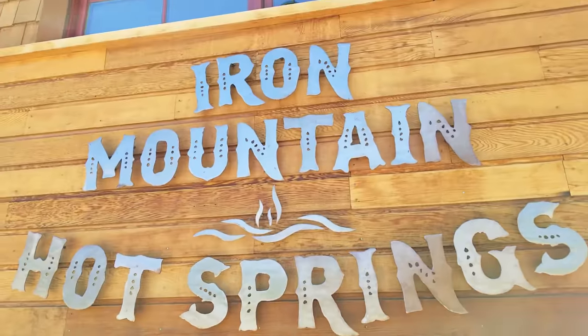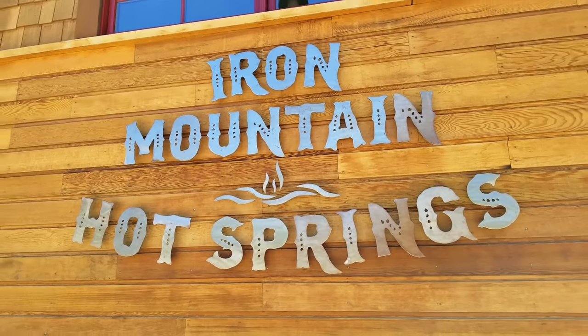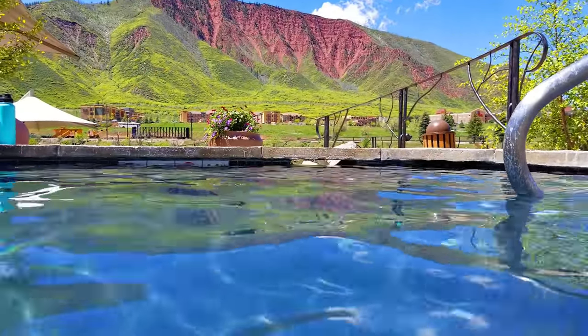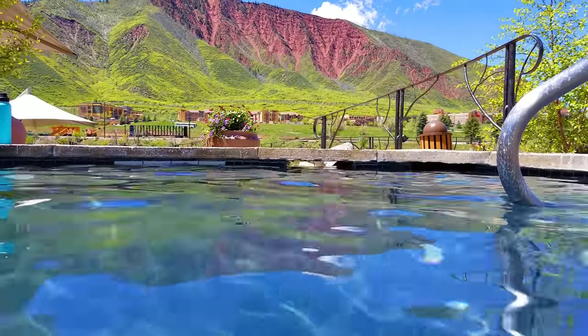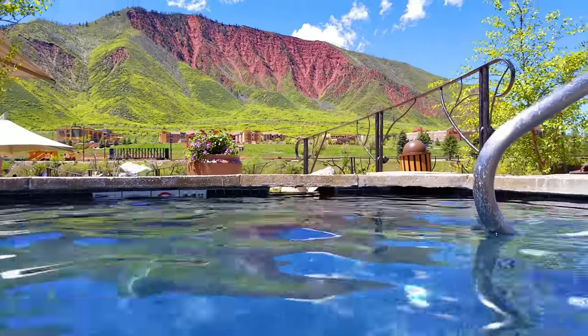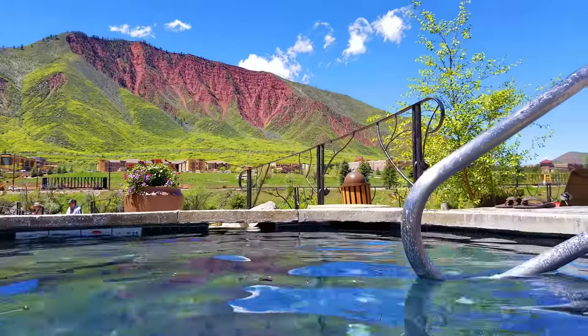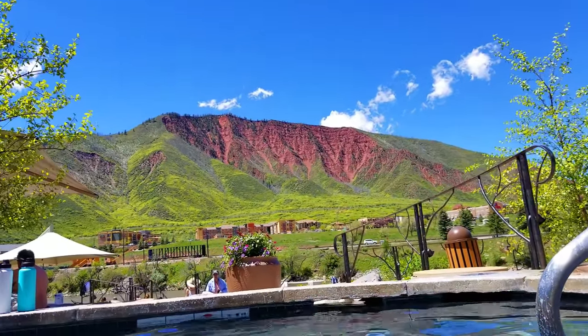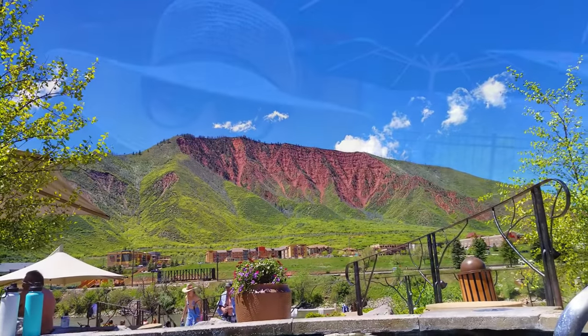We're at this wonderful hot tub place called Iron Mountain. It is so much better than the ones that we have gone to before. It's right on the Colorado River. I literally was in one of their pools just now and a bald eagle flew over in a low flyover. It was amazing. They have all these different pools that are different temperatures. It's very tranquil. It's just very, very nice. I highly recommend coming to these pools, Iron Mountain.